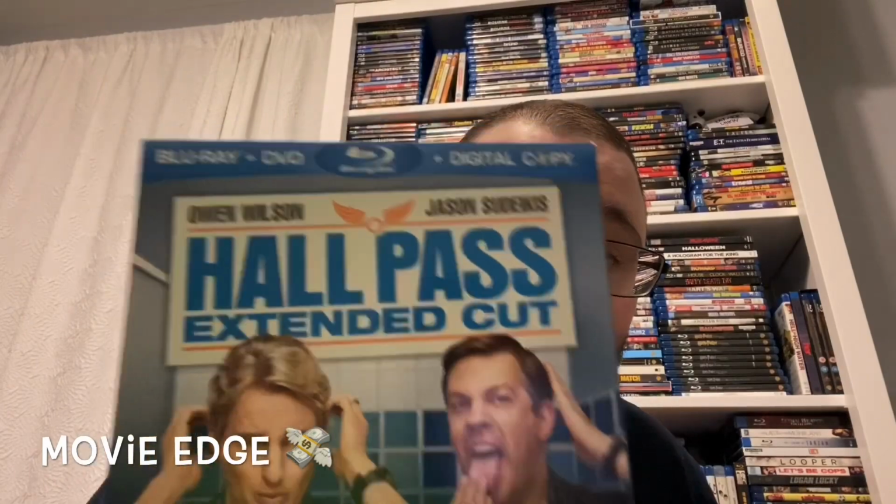Hall Pass. Found this, and it's a different cover than what I had. So I paid $1, got the different cover, and the inside is absolutely the same. Now on here, you can plainly see it says Blu-ray, DVD, and digital copy, which the digital copy would be a disc. Inside, all it came with was the Blu-ray. So what I'm going to do with this copy is keep it as an extra, and put my old copy in there with the different artwork.